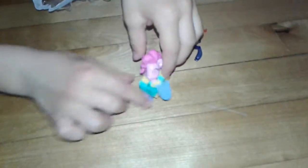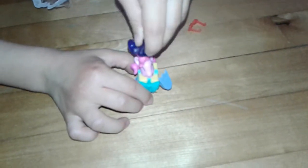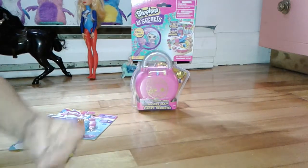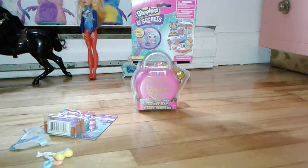Why are her shoes falling off? Her shoes are falling off like crazy. Maybe those on there. So here is Pinkie Pie. She's wearing her flippers, and I put this balloon animal on her. It's hard to get this balloon animal on her. It smells like bubble gum in here. There. Her shoes won't stay on. It's okay. Just leave it.